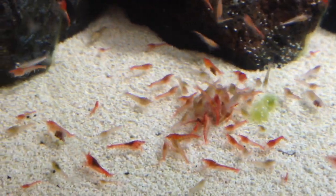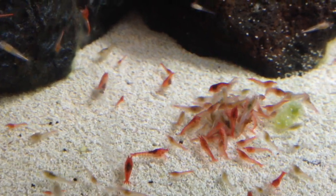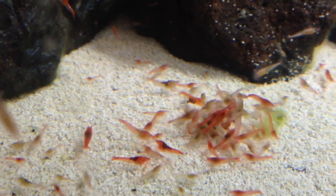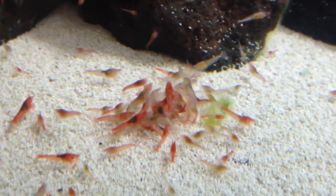Opae Ula shrimp have got to be the lowest maintenance pet I have ever had. But does that mean they're the best pet invertebrate? Well today, after a brief introduction to the species, we'll talk about housing and care, and then go into the pros and cons of keeping Opae Ula shrimp so that you can come to your own conclusion.